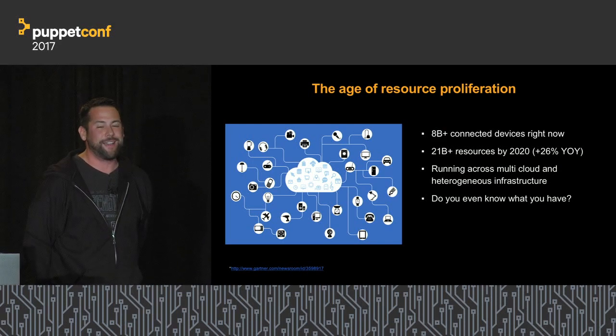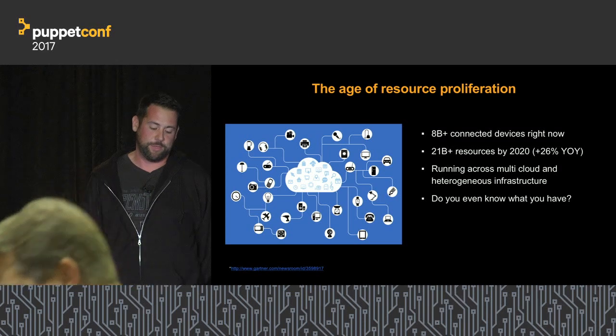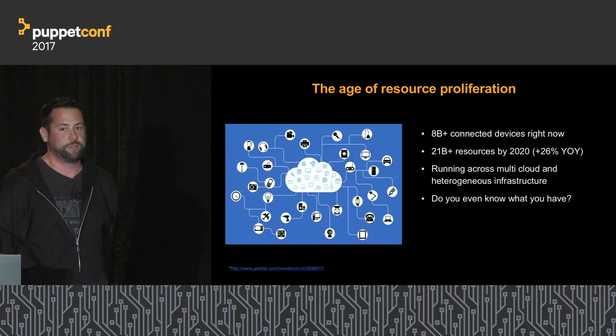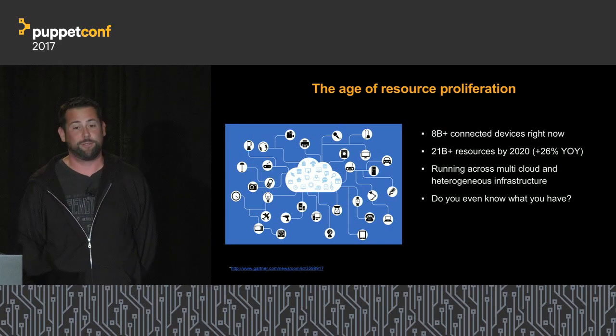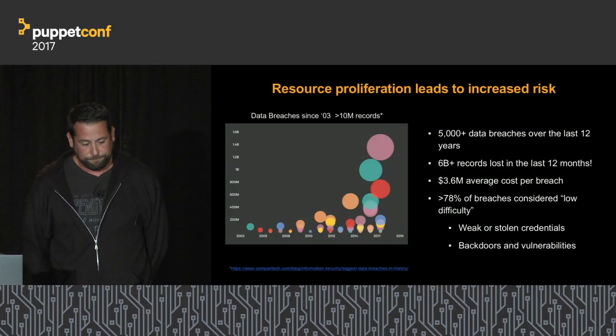Others say, yeah, I kind of know. I know what's important. I know what's running in prod. I don't know what devs are doing, but that's not a big deal. But then you start to say, no, really, do you know what's running on those resources? Do you know what users and packages and groups are on those things? Do you know who made those changes? What about that container that you spun up for 5 minutes and then killed, and then you had to get an auditor to approve an audit compliance? And then people say, yeah, maybe I don't know what's running everywhere. So we want to help with that problem.